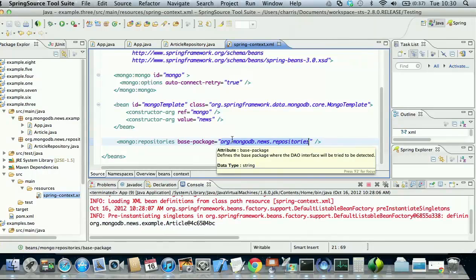If you wanted to, you can put an extra annotation at the top of your finder methods and give it the query to execute. You could run into issues with that. It's useful for convenience, but typically, for my preference, if I want to do more advanced queries, I will go back and just use Mongo operations, which just gives me more power.